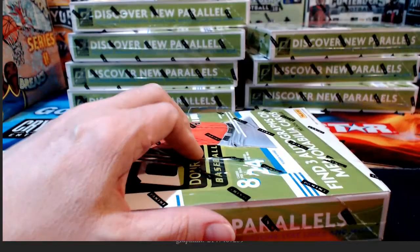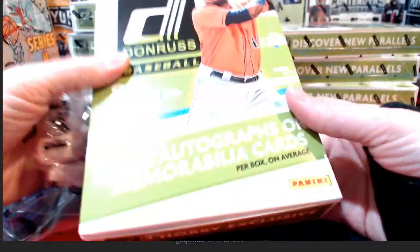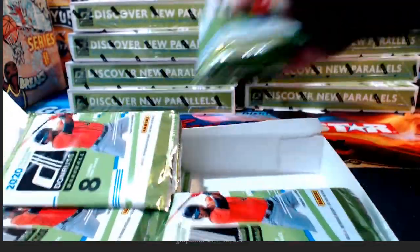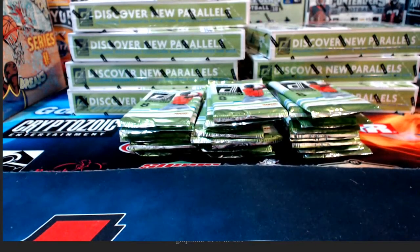We are looking for 3 autograph or memorabilia cards per box. So yes, another one of those fun either-or products. And on top of that, Panini also puts that on average, which means sometimes they don't give us what we're supposed to have. Every once in a while, they just leave something out altogether. Every once in a while, we get something extra that we're not expecting. And most likely, that on average would apply to something along the lines of, whoops, we gave you a points card and took away one of your hits.